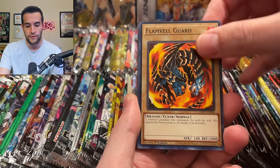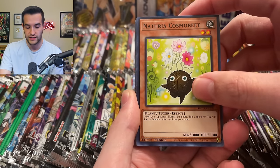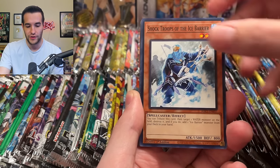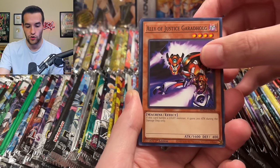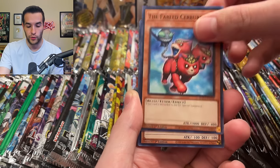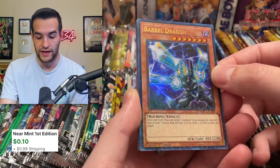General Gantal, we got the Flameveil Guard. Naturia Cosmo Beat. Why does this look like Kirby sucked up some soil or something? I don't know. The Naturia Pineapple. Shock Trooper, the Ice Barrier. Ally of Justice, Grendholg. We got the Medium of the Ice Barrier. Fabled Cure Burrell. Naturia Ladybug. Oh, a Barrel Dragon, sick with that dual terminal rarity.